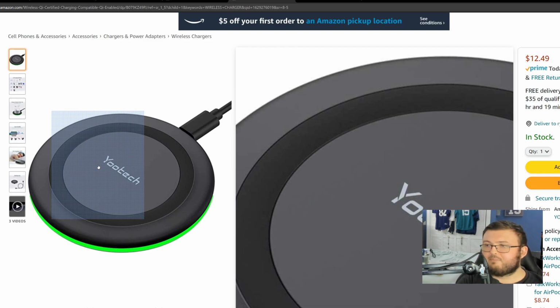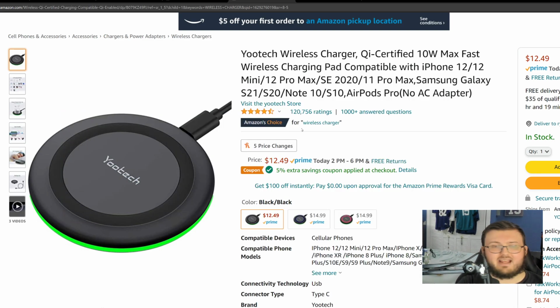So plain and simple, a wireless charging pad is exactly what it sounds like. You plug it into the wall, you put it down, and you take whatever phone you have. Let's say, for example, right here I have my bad boy. You just slap it right on the charging pad and start charging your phone. It's pretty much self-explanatory. Nonetheless, this is a very, very important thing to have for any smartphone nowadays.